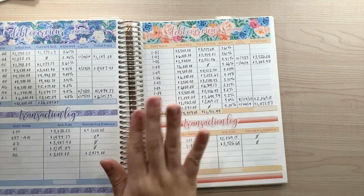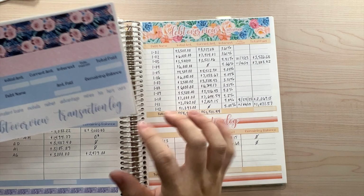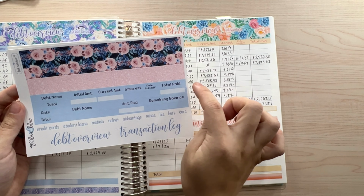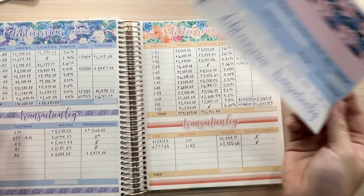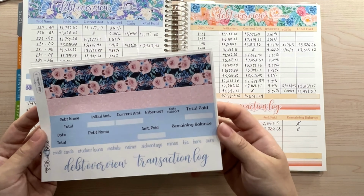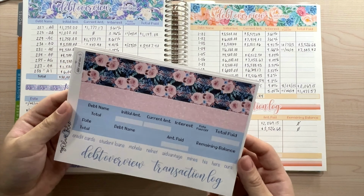And we'll talk about this more in depth when we fill this out together for 2024. But we have our interest section, a date paid off, and then a total paid. I do fill this out with you as I give you my debt updates, but I just really like seeing our progress for things. Total paid when we finally accomplished it. And then there is a transaction log section at the bottom along with the strips, so you can write out how you pay off your loans or your debts or whatever it may be.